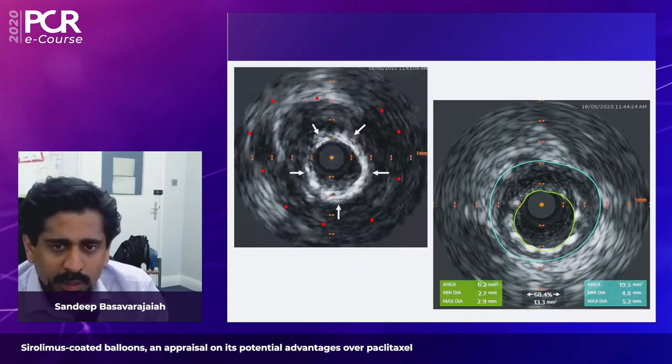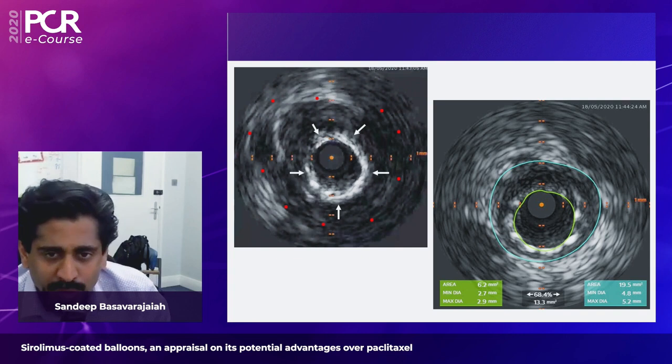So these are some still pictures showing gross undersizing of the vessel here. So the red dots on the left-hand screen shows the actual vessel diameter or the area, whereas the one with the white arrows shows the stented segment, which was grossly undersized.